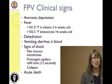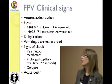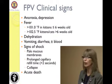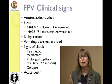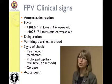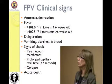They had a fever. Just a little note here, kittens run cooler than adult cats. So if they're 6 weeks or under, we're going to call it a fever if it's anything above 101. Whereas with cats and kittens that are over 6 weeks of age, it'll be the regular 102.5 degrees Fahrenheit.